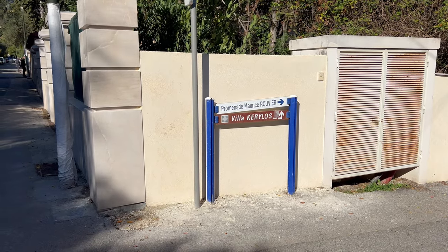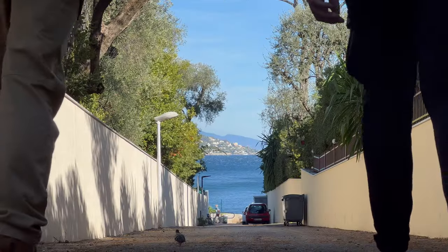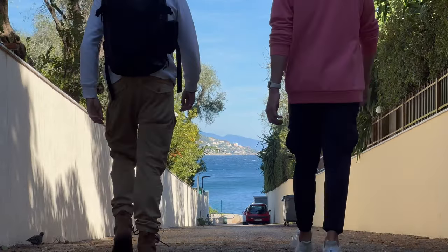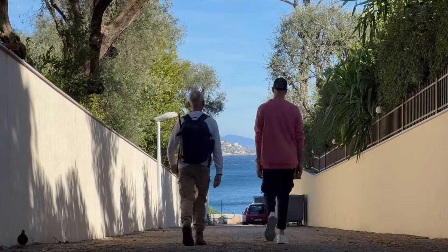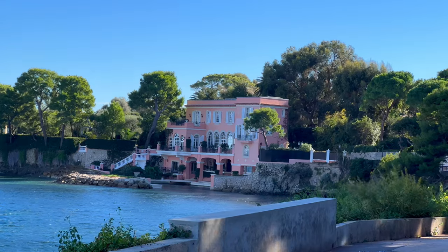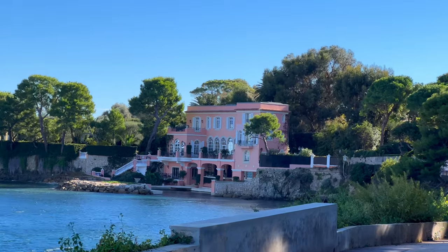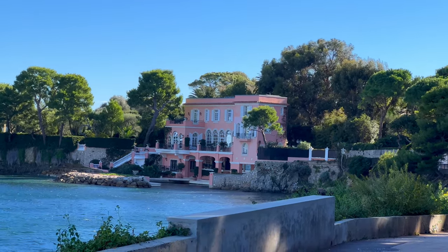So when you get here, take a right, head down onto the Promenade Maurice Rouvier, more commonly known around here as David Niven Walk, and head down to the sea. There's the house what David Niven built, which will feature, I think, in next week's walk.